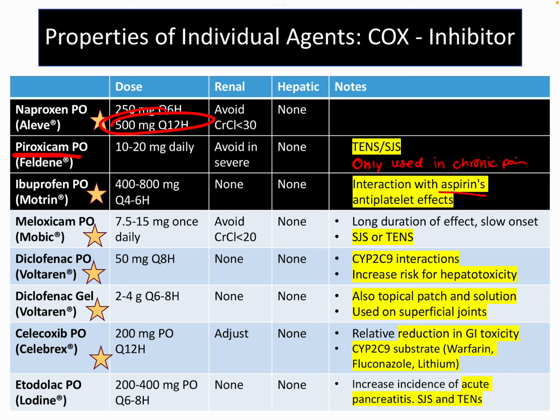Ibuprofen has an interaction with aspirin's antiplatelet effects. You should take it 2 hours before or 6 hours after.